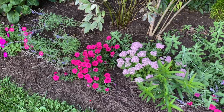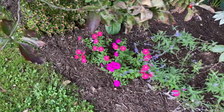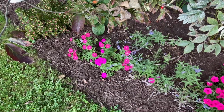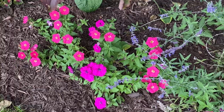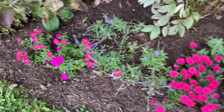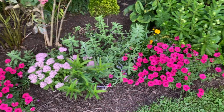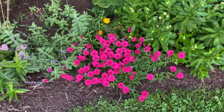Got some more Supertunias. This one came up from seed and it has 2 different colors of flowers on it. Let's see if I can zoom in on that. You'll have to excuse my video skills. I'm still learning. Still working on getting better at it. This one looks beautiful here. Beautiful color on this fuchsia.